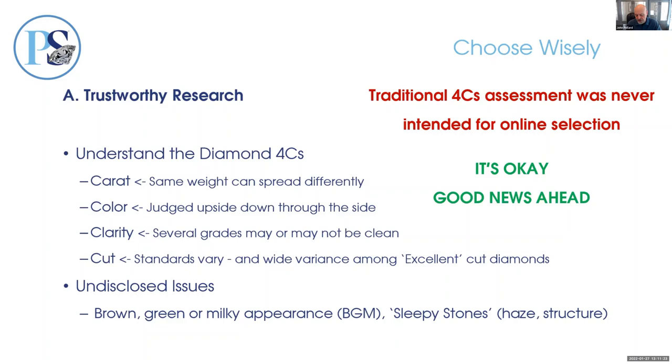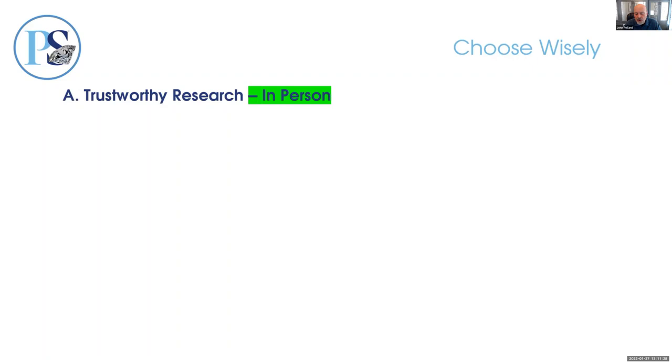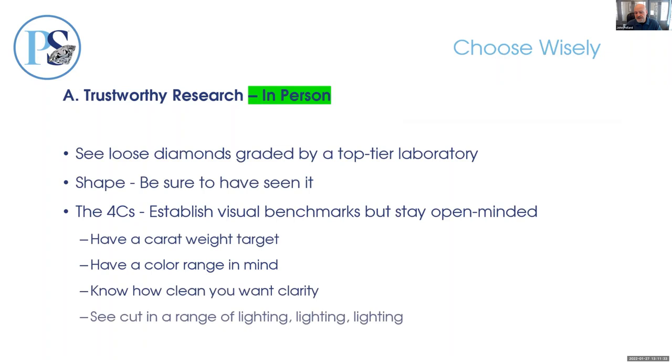Now, this is where I will underscore the importance of starting with physical experience. See properly graded loose diamonds for yourself in physical settings, not finished jewelry in department stores. Check out loose diamonds graded by GIA, AGS, IGI, or GCAL. It doesn't matter whether you're looking for natural diamonds or lab grown, the 4Cs remain the 4Cs.